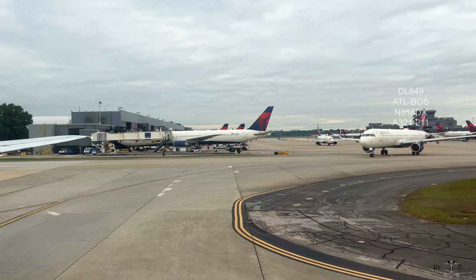Delta 1709, Atlanta Tower, RNAV the grids, runway 9 left, Mike 2, clear for takeoff. RNAV grids, 9 left, Mike 2, clear for takeoff, Delta 1709.